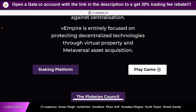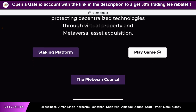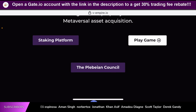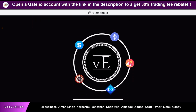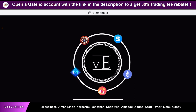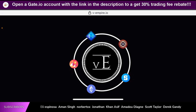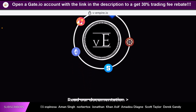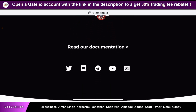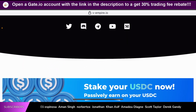You can access the staking platform by clicking on this button here. You can play the game, which is a play-to-earn game, to experience their metaverse, as well as the Plebeian Council, which is kind of like their DAO platform. This is a nice, cool graphic of how vEmpire encompasses a lot of tokens, including Ethereum, Sandbox, Axie Infinity, Decentraland, and so on. These are some of the metaverse projects that are closely linked to vEmpire. You can read their documentation by clicking on this button here. Here's the social media information that you can access to become a part of their community.